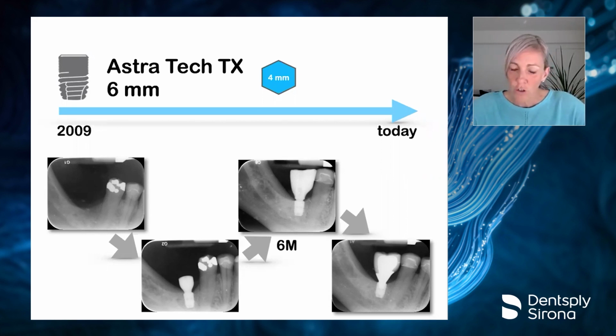We put a provisional on the implant for at least 6 months, just to make sure that we control every parameter and we don't see any biological or mechanical complications. And then we can finalize the case with the restoration. So our results were really promising at the time and really successful. So since 2011, we have a normal approach with those implants like any other implants.